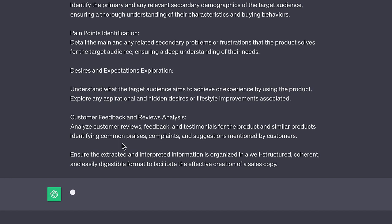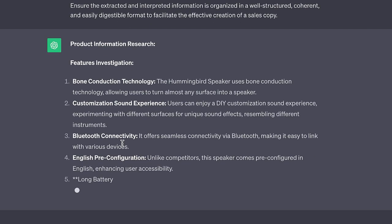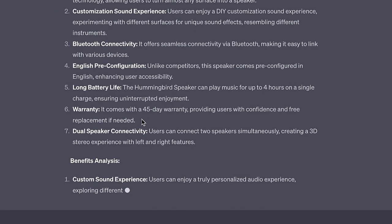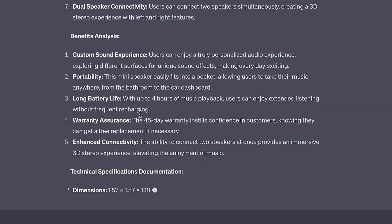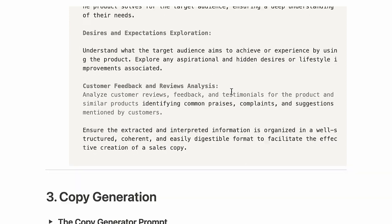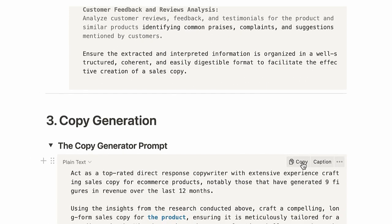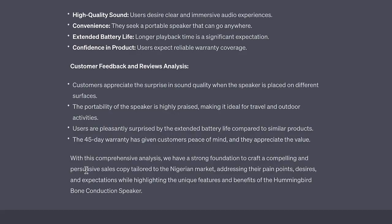So I made some little tweak to the prompt, so don't just use one prompt, they are different. Can you see? And it works just fine as well, just like the previous one. As I've said, I want to accommodate everybody. Everything still works fine. So once you have that done, now let's generate our copy. So click on this and paste.